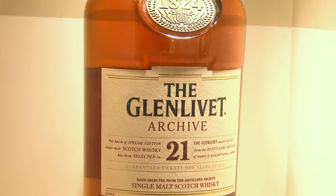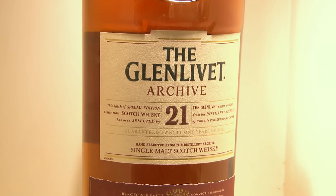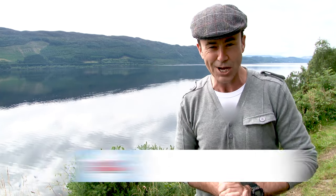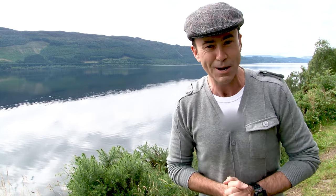Well, here we are on the banks of the legendary Loch Ness. I have my special Scottish hat on to celebrate. No sightings of the Loch Ness monster thus far, although I am told they increase after a couple of drams of the local drop. Not that I would know anything about that, but we will keep our eyes peeled.